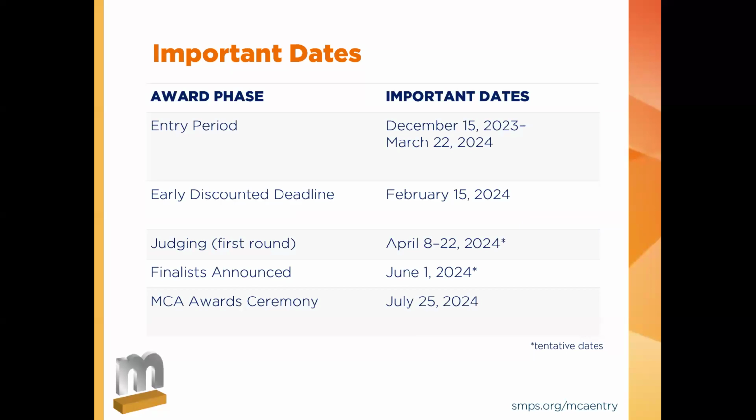Important dates for the 2024 program are, as you know, the entry period started on December 15th. So as of today, you can enter. The entry portal is now open and accepting entries. The final deadline will be March 22nd. The early discounted deadline is February 15th. The judging for the first round will take place tentatively April 8th through the 22nd. We hope to announce our finalists by June 1st, if not sooner. And the MCA award ceremony will take place on July 25th in Salt Lake as part of Amplify AEC.